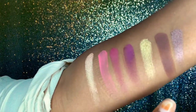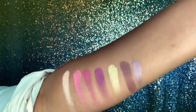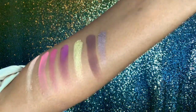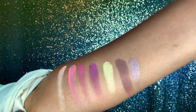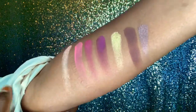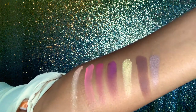Next up is Dollars. It's a nice gold, shimmery gold color. Next to that is Credit. This is a nice deep brown, very nice brown with almost reddish purple undertones, but it's a good deep shade in the palette. I think every palette needs a good deep shade to kind of intensify certain looks.